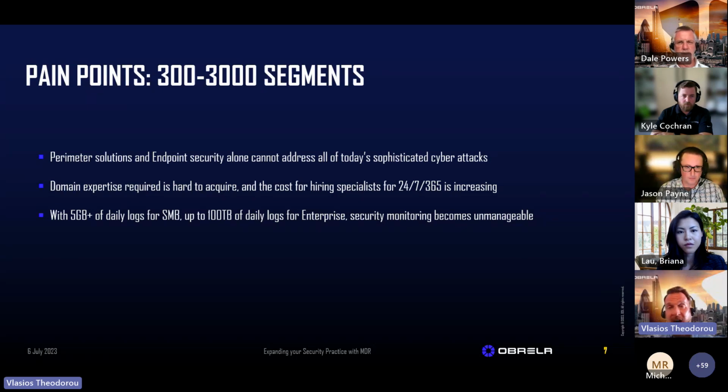So when we move up in over 300 seats, 500 seats, 1,000 seats, 3,000 seats, we're looking at corporate and enterprise accounts that need a tailored onboarding approach.